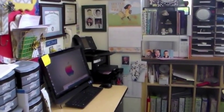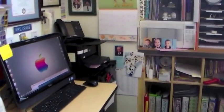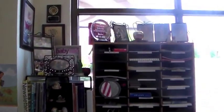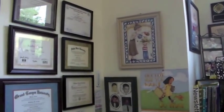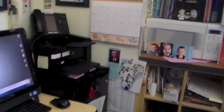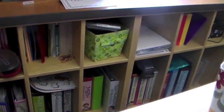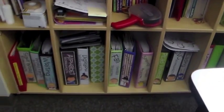Sorry for that. I hope you didn't get dizzy. And again, it's the end of the year, so forgive my little bit of messiness. And there's all my teacher stuff and my little fridge and microwave, because you know we have to have home away from home. And this is where I store all of my worksheets or worksheet type activities in those binders down there.